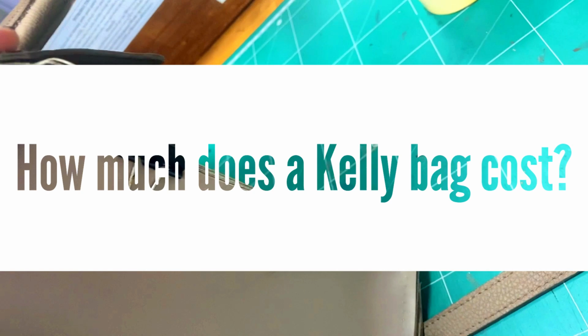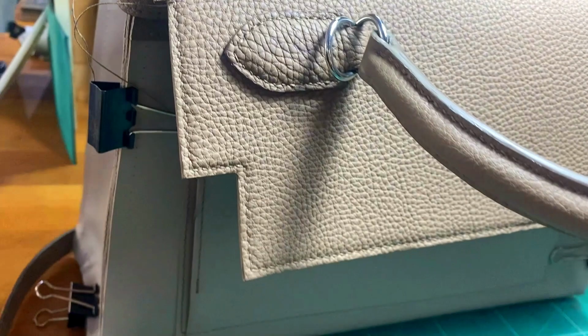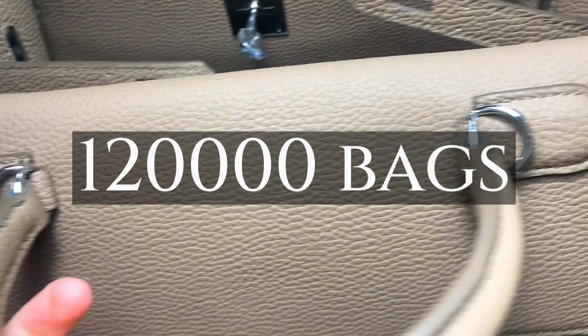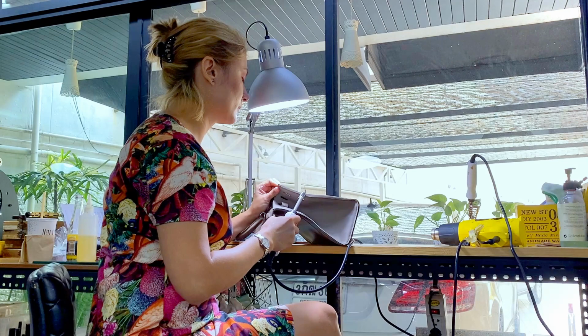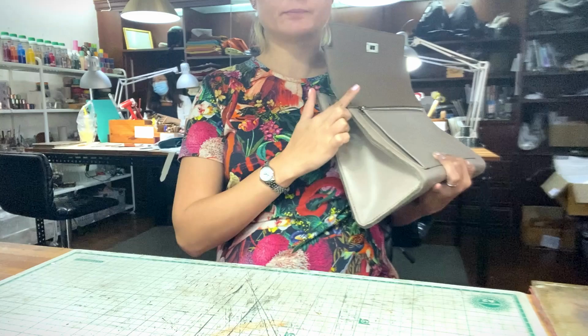The sale of Hermès bags is highly restricted. Based on Bernstein research analysis, there are only 120,000 bags made each year, and production of Birkin and Kelly models is strictly rationed. This means Hermès allows purchasing only 2 bags in a calendar year.